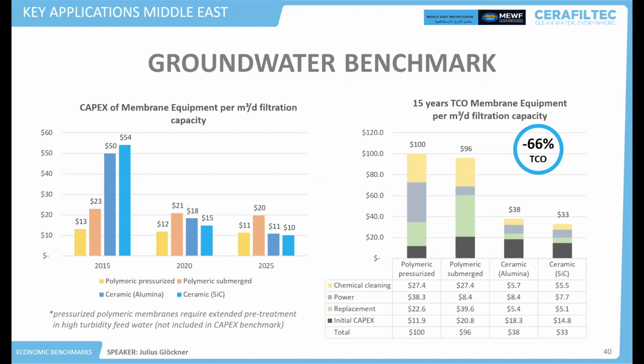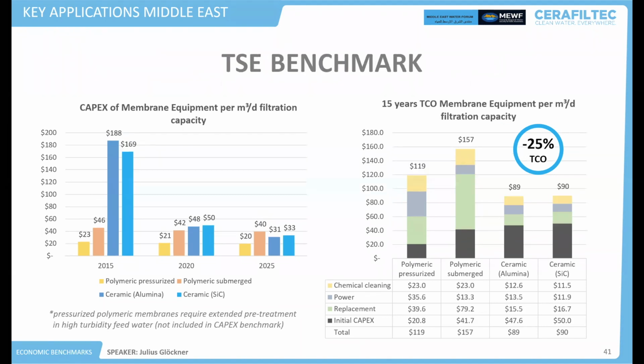So in groundwater, we see a total cost of ownership advantage of 66%. And if we switch over to the treated sewage effluent (TSE) benchmark, we see a total cost of ownership advantage of about 25%. The ceramic is certainly a little bit more expensive on the capex per cubic meter filtration capacity, but again, the power consumption and the replacement costs make up for the slightly larger upfront investment over a 15-year period. Big advantages for the ceramic flat sheet membranes.